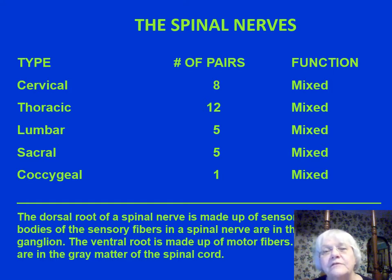We have 8 pairs of cervical nerves, 12 thoracics, 5 lumbar, 5 sacral, and then the only other one that's different from the number of vertebrae would be the coccygeal. As opposed to having 3 or 4 of those, we only have a single pair of coccygeal nerves. And all of these are mixed in function, which means they're both sensory and motor.